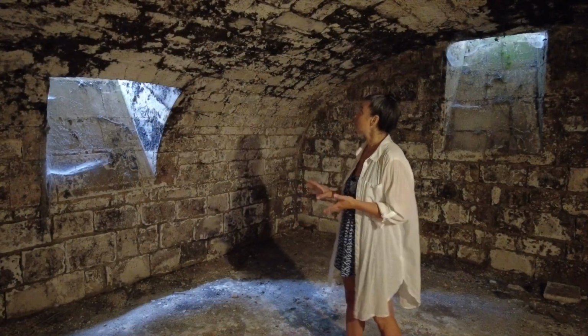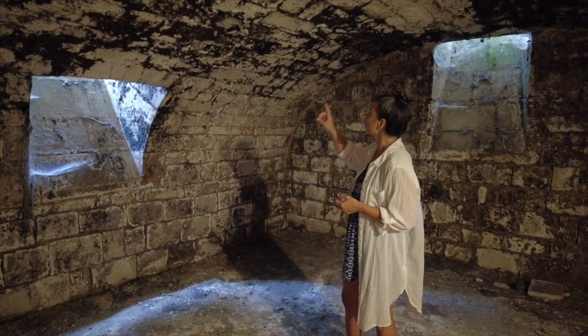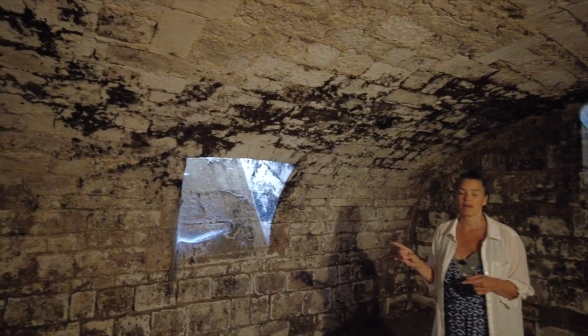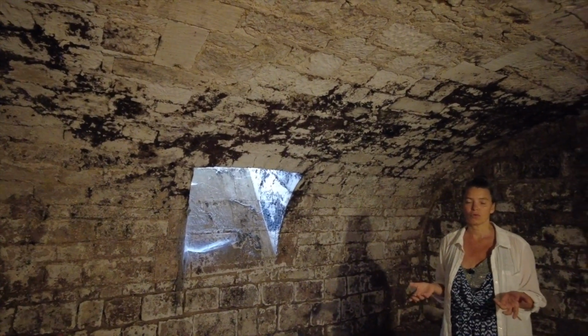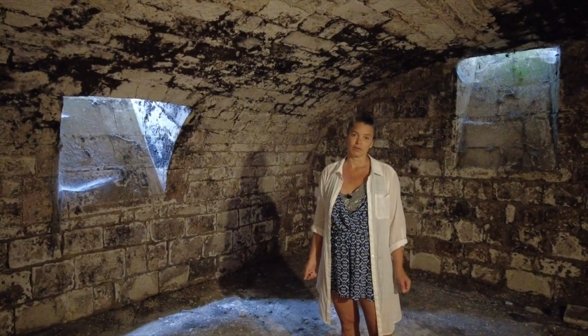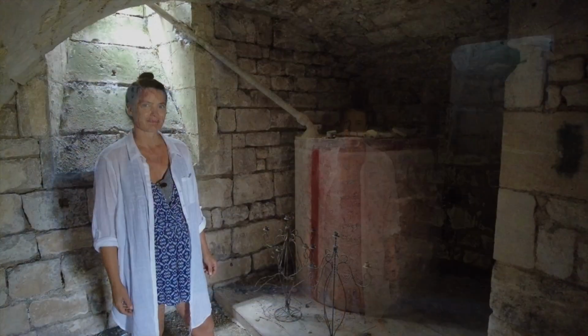The other thing I noticed about this room is there's quite a lot of this black mold on the stone, and you tend to see that in rooms that have been used for storing cognac vats. So I suspect that that's what it has been used for in the past.